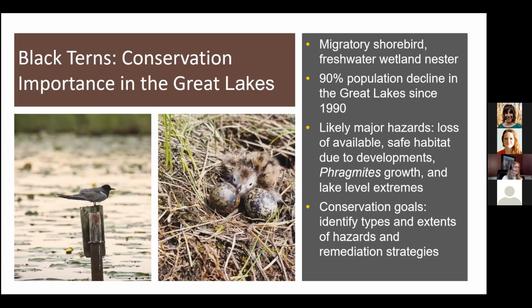So they're trying to identify the hazards and come up with some remediation strategies. Is it as simple as reducing the Phragmites in some of these areas, or is there a bigger issue? And one of the things they said is a lot of the chicks that do hatch are now being eaten, and they think maybe it's because the water levels are so high there that the fish can get in to deeper water.